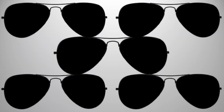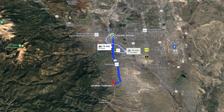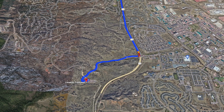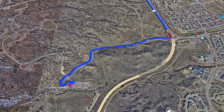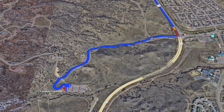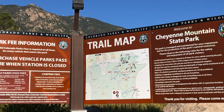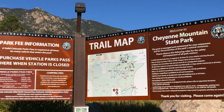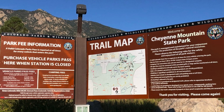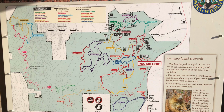5 aviators. So where exactly is Cheyenne Mountain State Park? It is south of Colorado Springs proper. If you come down Highway 115, you will see signs for it towards the mountain. Off to the east, you will see signs for Fort Carson as well. Now, being a state park, there is a $10 per day daily park pass. But if you find a Colorado resident or someone who has the annual park pass, that's only $80 per year. You can save yourself some serious money and get access to this beautiful area.